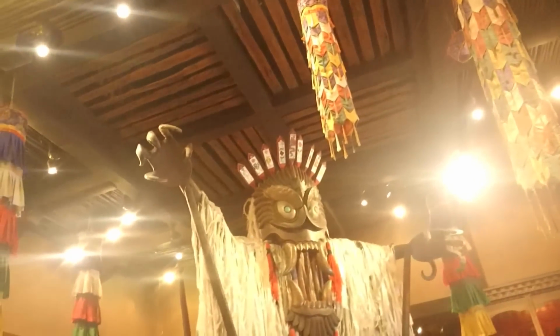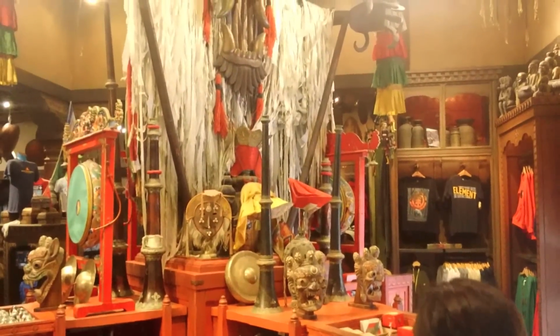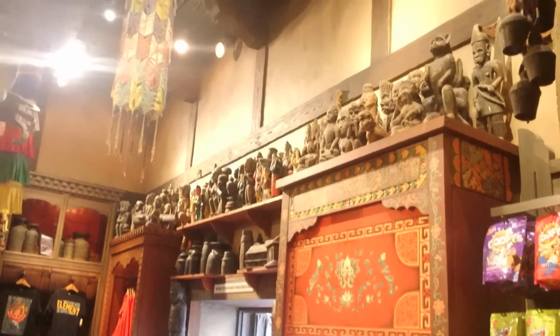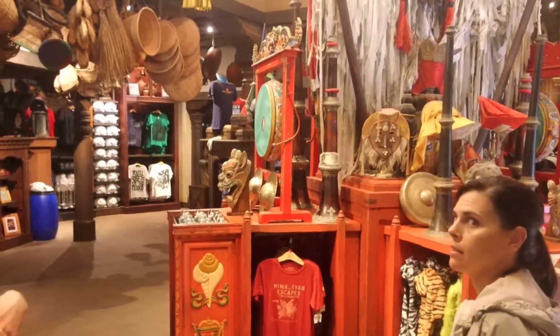Great prop story in here with all of the gear and all of the equipment and this giant Yeti puppet that we had made. All the hand-carved wood figures. It's such a beautiful tradition of hand-carved wood in Nepal. So we wanted to keep integrating it into the story.